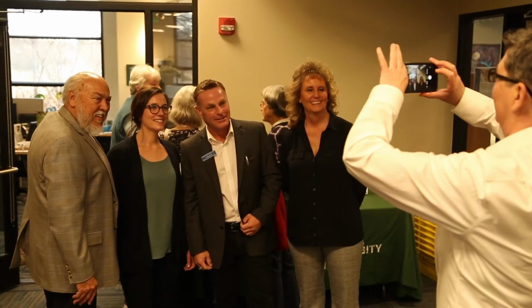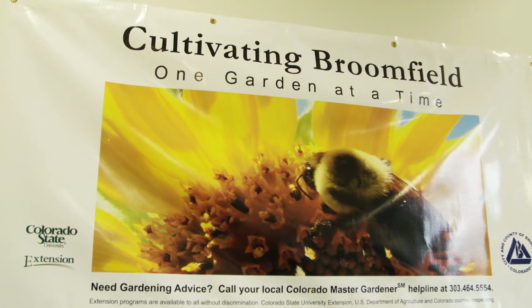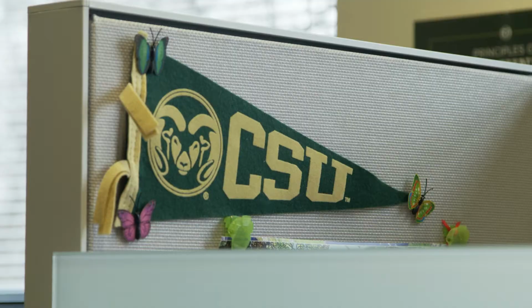It identifies a key partnership with providing educational opportunities to all ages. And with the Master Gardener program and the Bee program, it also solidifies Broomfield's commitment to a sustainable environment. CSU Extension is basically the local and outreach arm of Colorado State University. Our main program area is horticulture.